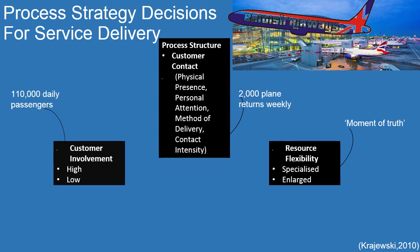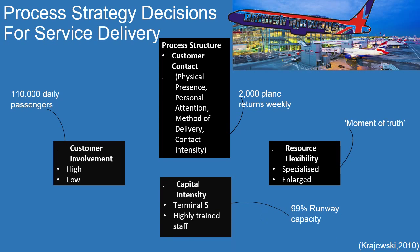In March 2008, we opened the renowned Heathrow Terminal 5 with a higher mix between equipment and human skills. This is a high capital intensity terminal operating at 99% runway capacity. We needed to plan around the UK government not allowing a third runway being built at Heathrow by relocating to London City for the Club World only service due to limited capacity.